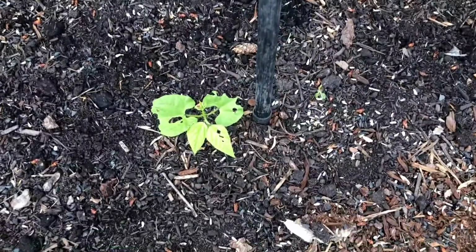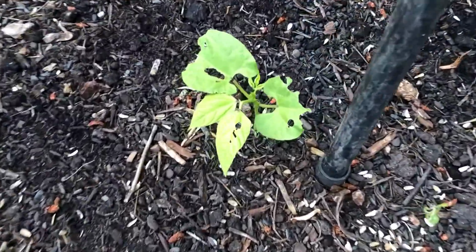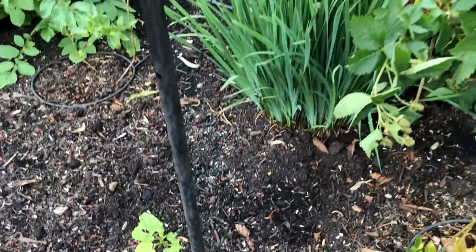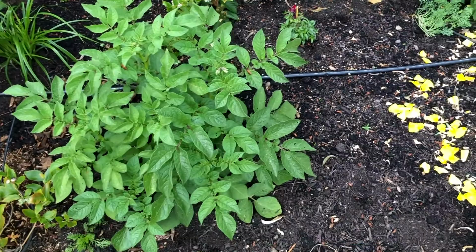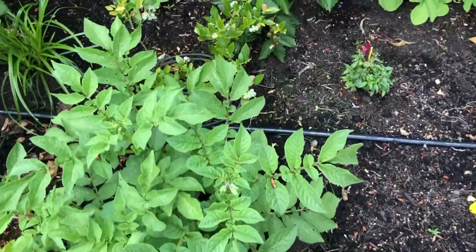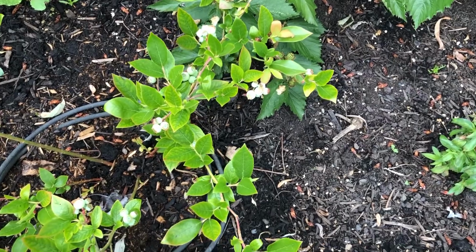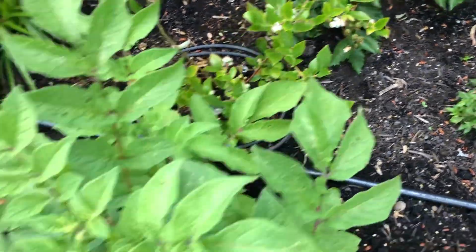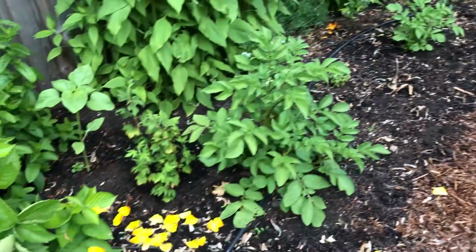I put in a string bean here. There's one called rattlesnake. It'll grow up the bird feeder and give a place for the squirrels to climb up to. And potatoes. There's one of the other blueberries called Duke. Different. This one doesn't look so hot. Wow, the ones over here look really well. I've been fertilizing them all the same way.